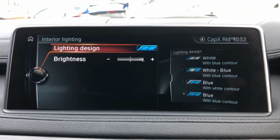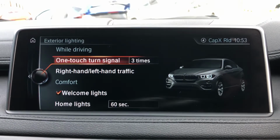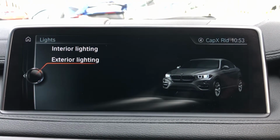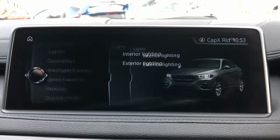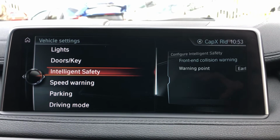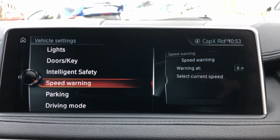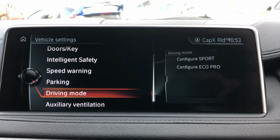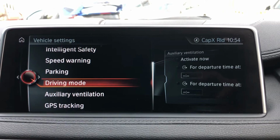We've also got on here, you can change your exterior lighting. So that is of course your one touch, your right hand, left hand lights, and your welcome lights and home lights too. You can change the doors, your key, how it opened. You've got intelligent safety. You've got your speed warning. You've got your parking, which is your parking distance control. You've got your different driving modes, which you configure individually.